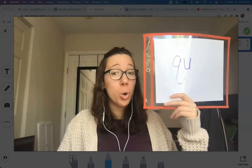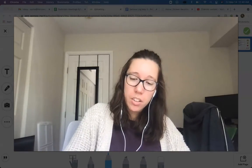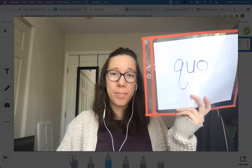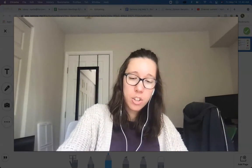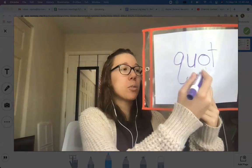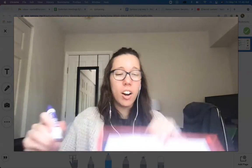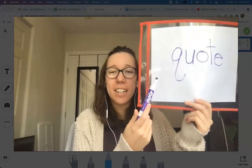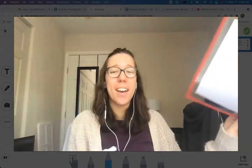What is the next sound you hear in quote? Good, our next sound is O, quote. So I'm going to write down an O since it's saying its name. And what is the last sound you hear in quote? Good, the last sound is t. We know that T says t, so we'll add a T. But what letter do we need to add to the end to make this a proper silent E word so our O can say its name? That's right, we need to add an E. So there are our 5 letters in this word. Q and U, remember, work together to make that one sound. So our word here is quote. It is spelled Q-U-O-T-E, quote. Fantastic work on that, friends.